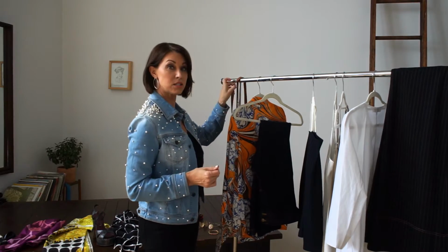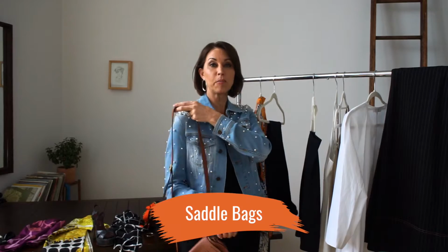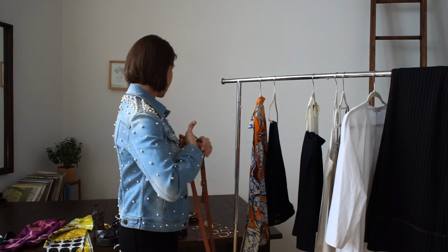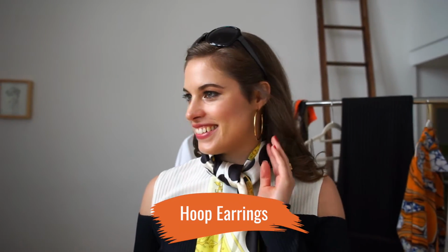A few more things to look for in your closet or to shop for if you like the trend. A saddle bag. It can be a large saddle bag. This is a small one, which is nice because it can be a crossbody too. Hoop earrings. It doesn't have to be your classic gold hoop, but that's certainly a very easy way to get the 70s look. You can also go with something that has a little more interesting shape, and that could be the modern revamp look for the 70s.